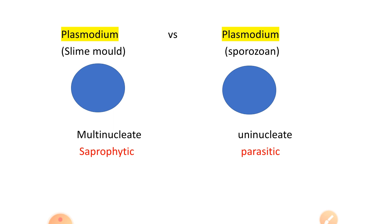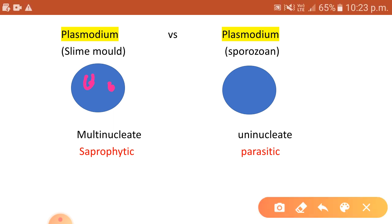Some of you may be confused because I used Plasmodium in two different places in this video: one in sporozoans and another in slime molds. What are the differences between these two? The first difference is that the slime mold Plasmodium is multinucleate, while the sporozoan Plasmodium is uninucleate. The second difference is that the slime mold Plasmodium is saprophytic and the sporozoan Plasmodium is parasitic. Hope it's all clear for you.